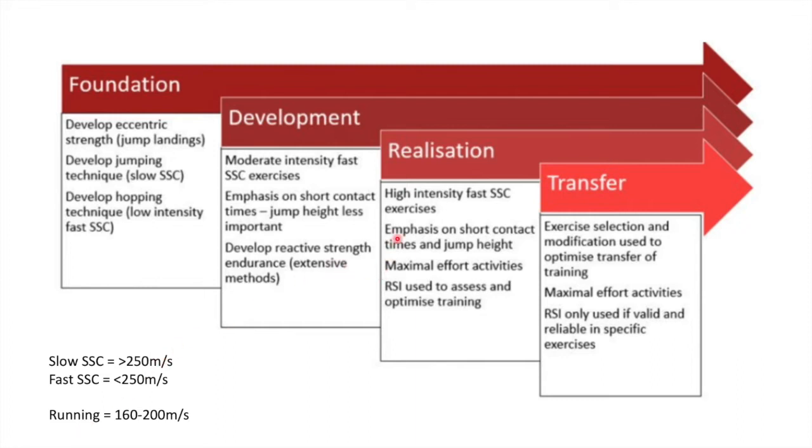So then we can go into the realization stages. We're looking at high intensity fast stretch shortening cycles, so we're working in this zone here, less than 250 milliseconds. And there's more emphasis on the short contact times, but now we're looking at implementing the focus on getting that jump height. And this is going to be maximal effort activities, so really punching into the ground to get as high as we can. And then we can go into the transfer stage. So this is getting more specific into the exercise choice in order to be more relevant to our running.